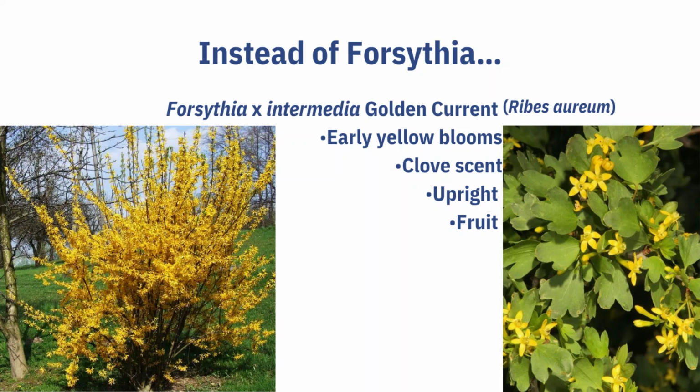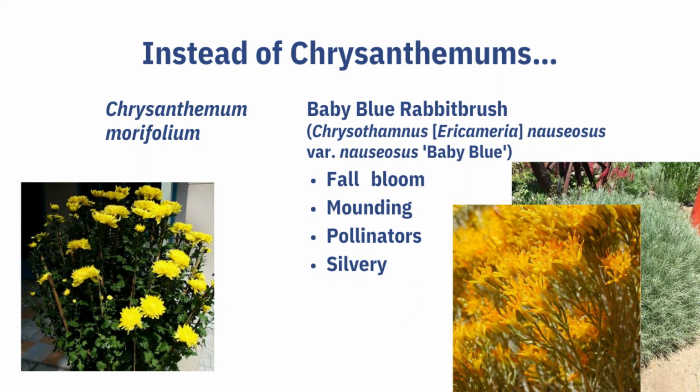So a few perennials. Instead of chrysanthemums, one that blooms at about the same time would be baby blue rabbitbrush. In fact, this is a Plant Select plant, if you've ever heard of that program. They collected some of the original seed from a genetically isolated group right past the Utah border from Fruita. And so that's where this baby blue comes from.